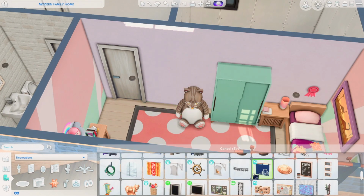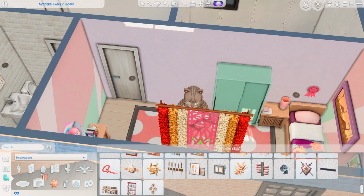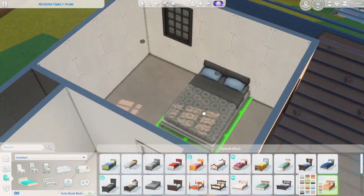Anyway, we're just finishing off with the twins' room at the moment. I really love how this room turned out. I think it's my favourite room in the house, actually. I just love the colours and how it all came together. I think it turned out really cute.